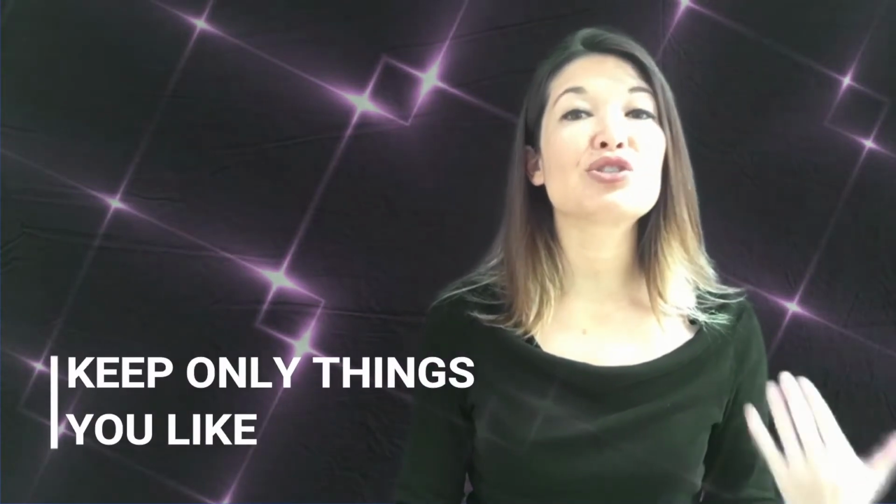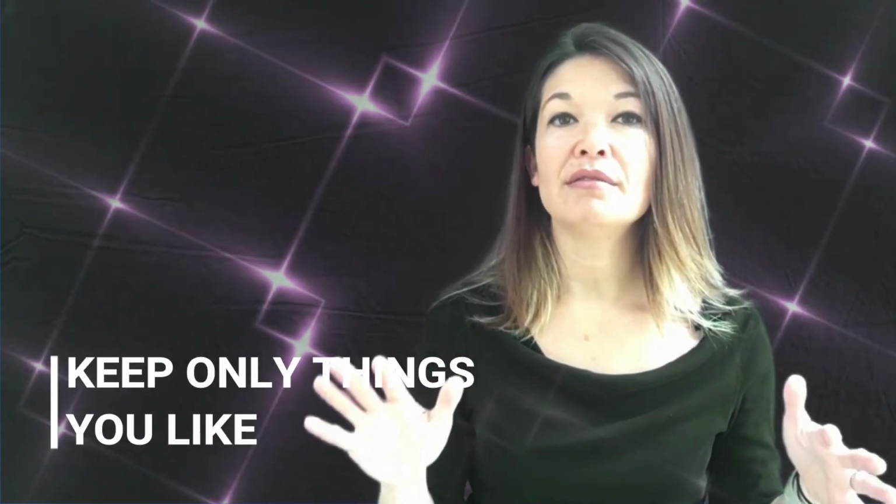You can include new ideas and pieces that are in style, but you definitely don't need to run out and buy a ton of stuff each season in order to be stylish. Next, keep only things you like. So this is straight from Marie Kondo's philosophy. Life is too short to keep or to wear things that don't suit you, that feel weird, or that you don't like. If it doesn't fit right, get rid of it or have it tailored.